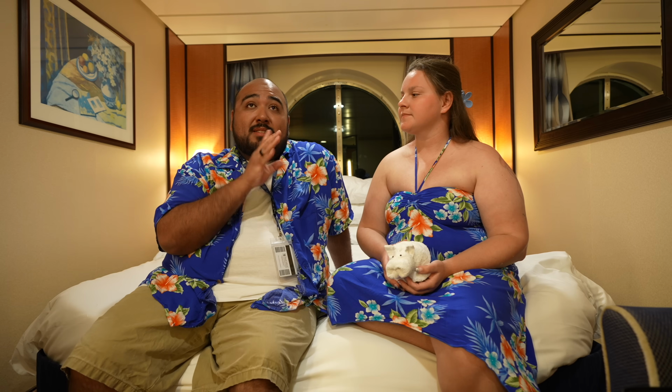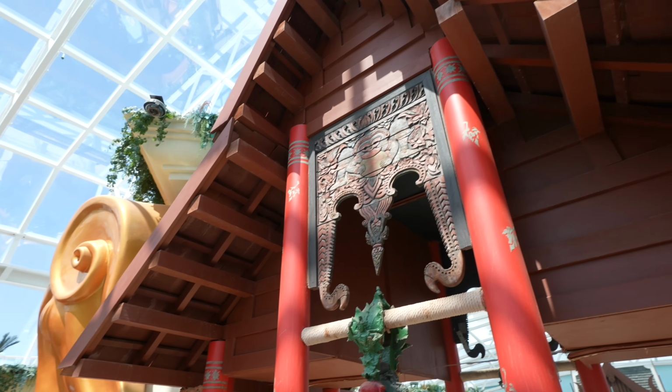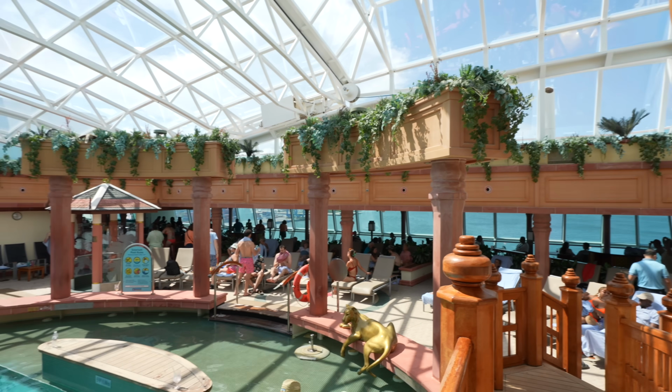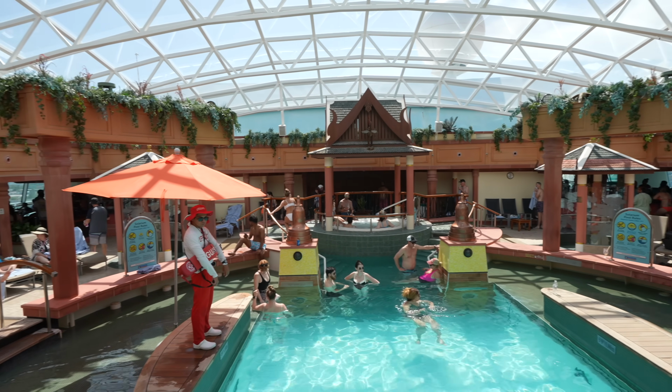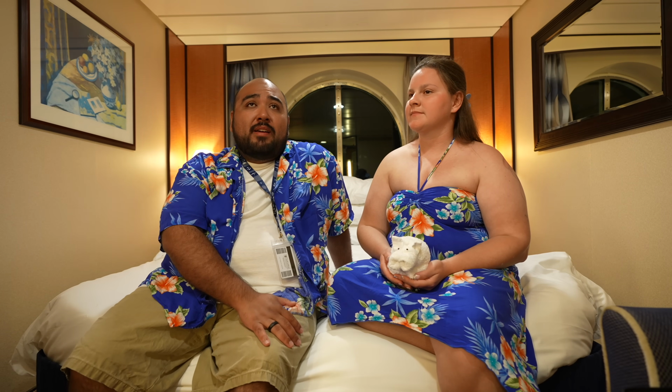Followed closely by the Solarium. I know we didn't spend a lot of time in there, but the theming in there was very unique, and it's not something that I expected on this cruise ship. The theming in the Solarium is a far departure from everything else that you saw on the ship, so I really like that space as well.